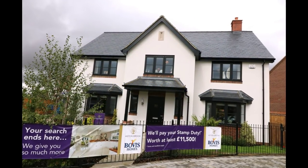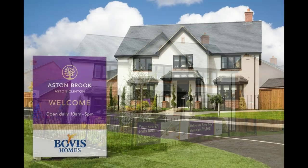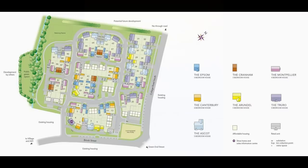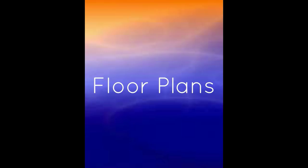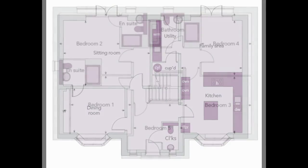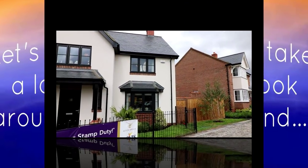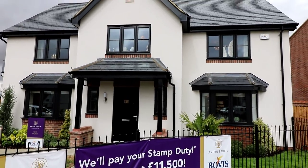Bovis Homes at Aston Brook, Aston Clinton in Buckinghamshire, and this is the amazing 5-bedroom Truro show home. Truro is a remarkable house with those double bays and that lovely white render. Let's take a look around.